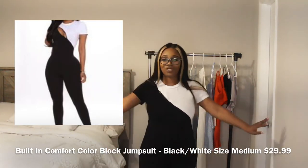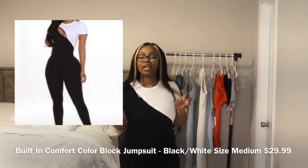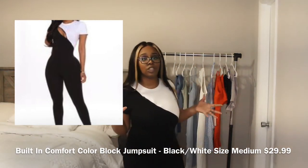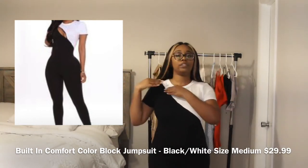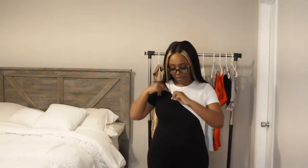So this is a short sleeve. It is called a built-in color contrast jumpsuit, which I really like. There is a detail here with the zipper. Or does the zipper actually work?